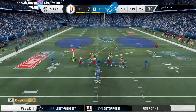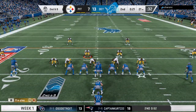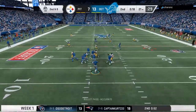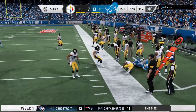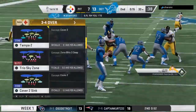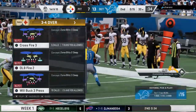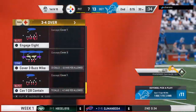Here's 2nd and 9, just a yard on that last run. Now Stafford, he gets this one to Johnson. He'll get a dozen there, and the Lions have a first down. That's good for the Lions. First down. First and 10 at the 33-yard line.